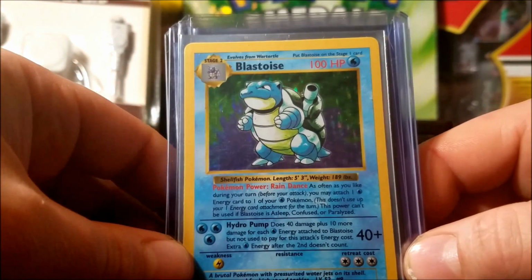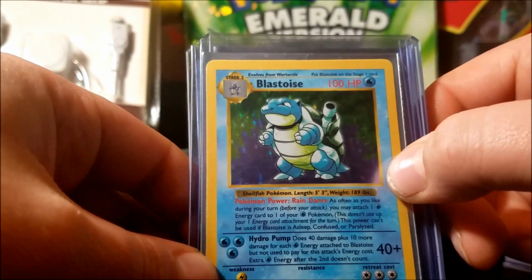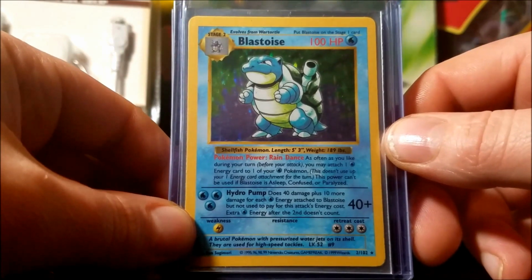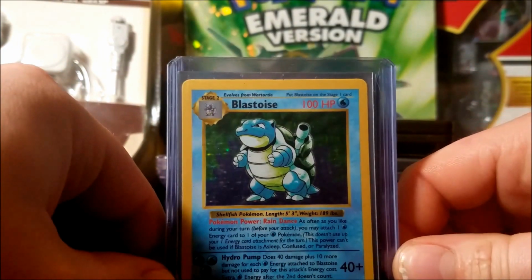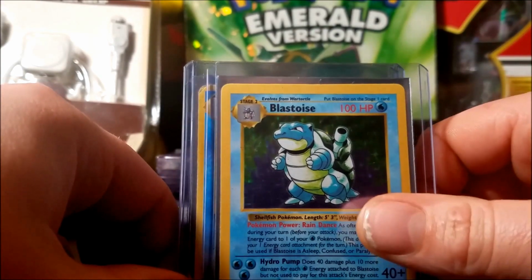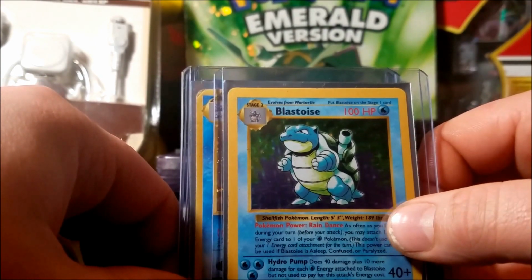This is Gen 1 Blastoise. And as you see, there's no shadow. This right here is a shadowless Blastoise in mint condition. I'm not sure the price on these. I'm pretty sure the shape of this card's in right now. I'm looking at $100 easily for the shadowless Blastoise.